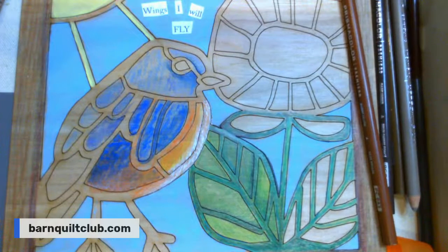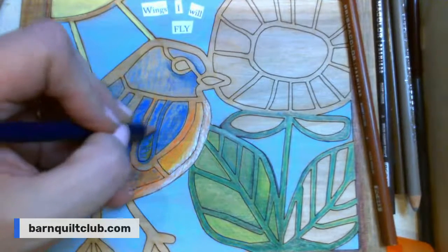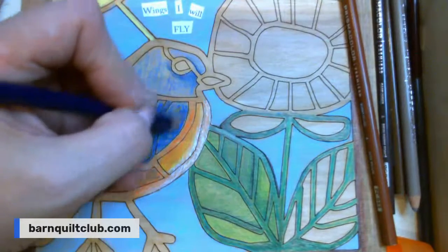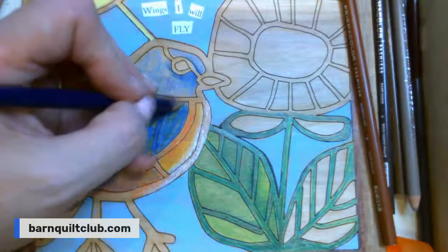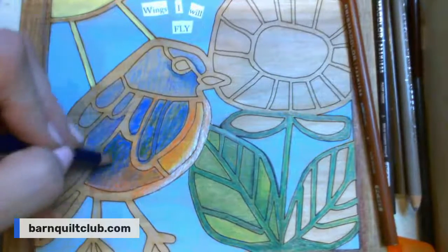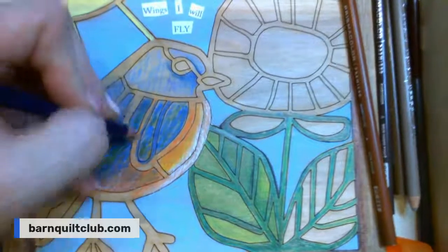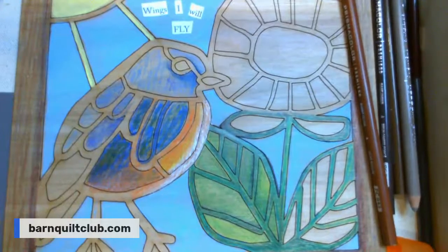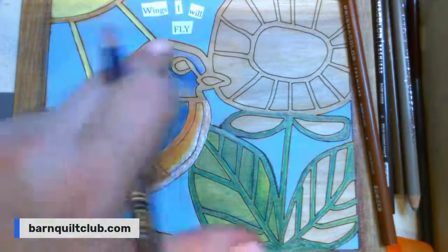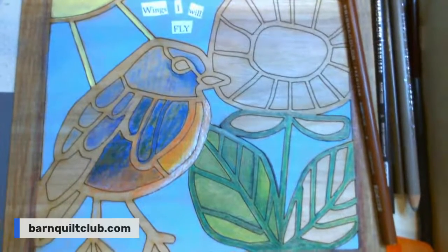I'm going to go ahead and do another round of ink here. And I'm going to go over top of my blue. Now, if I wanted to have that stained glass look, I could have all of these little areas white. And literally we could duplicate that, it would be a stained glass window.